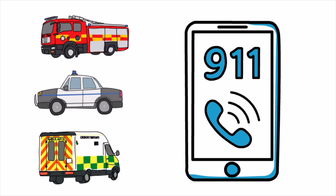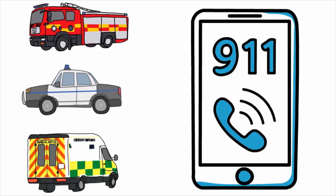You can call 911 from your home telephone or a cellular telephone. But please remember that 911 is not for games or it's not a toy. Only call if you really need them. And make sure you know exactly where you are. What's your address? It's very important that you know your address so you can tell them where you need help.